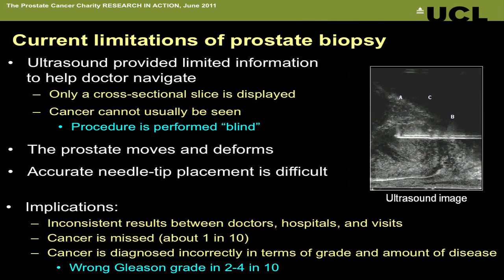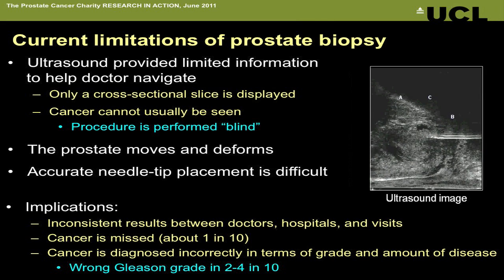But we've only got a cross-sectional view through the prostate. Also, cancer, by and large, just can't be seen on ultrasound images unless it's very obvious, a large tumour. So the procedure is essentially performed in a blind fashion with very limited information about where the cancer might reside in the individual patient. Also, the prostate moves and deforms. It's a squashy organ. So as we move our ultrasound probe around, the prostate itself is deforming and moving. And this all adds up to make accurate needle tip placement very difficult in practice, even for an experienced clinician.